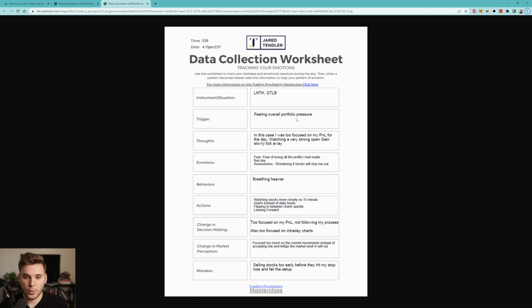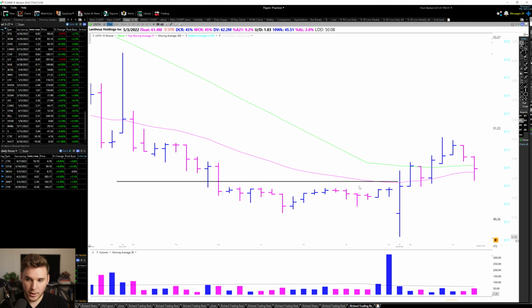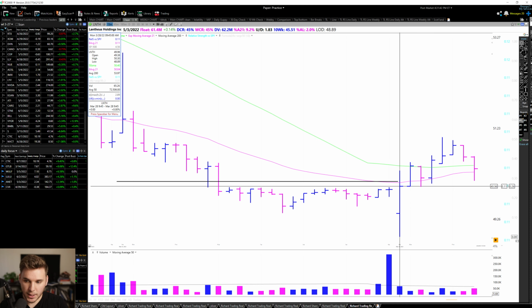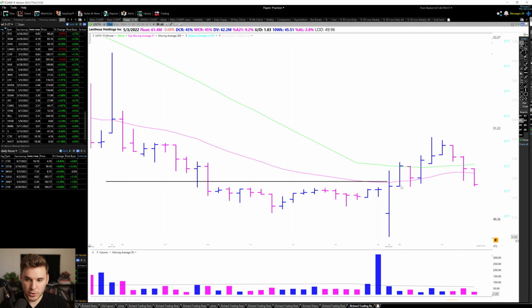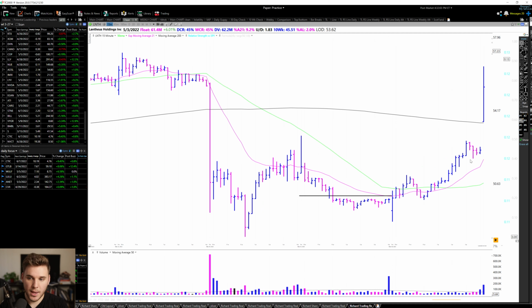Because of that overall portfolio pressure, I was a little bit too focused on my P&L. I'd watched a very strong opening gain slowly tick away, and I felt myself not really following my process quite as much as I would like. And I basically made the mistake of moving up my stop too early, before my rules tell me to do so. So going back to this chart here, this is where I basically moved up my stop to just about break even. I think I put it just a few cents above, and then ultimately LNTH stopped me out right on this candle. And then basically into the end of the day, it took off without me and had a very strong close and just continued to work pretty much into the end of the week.